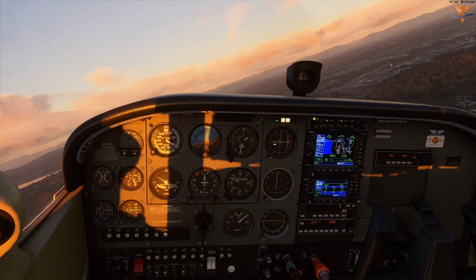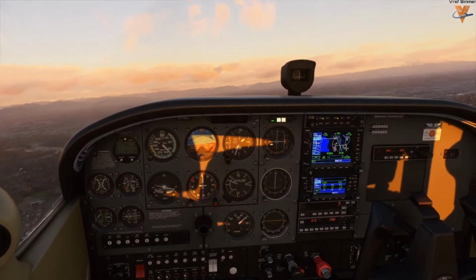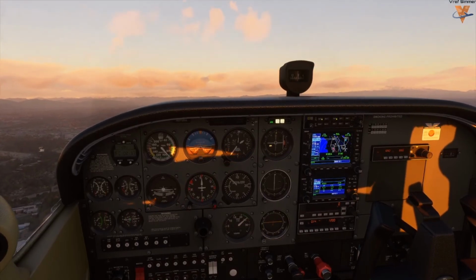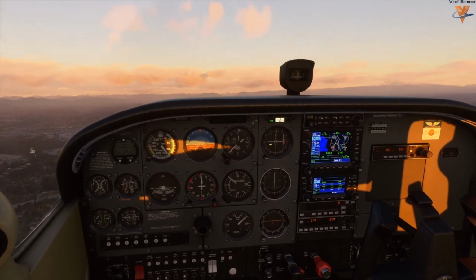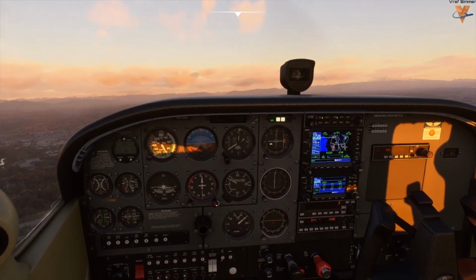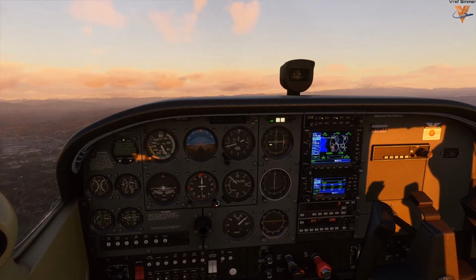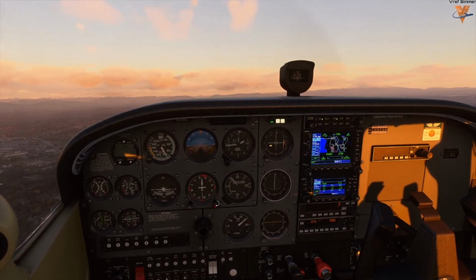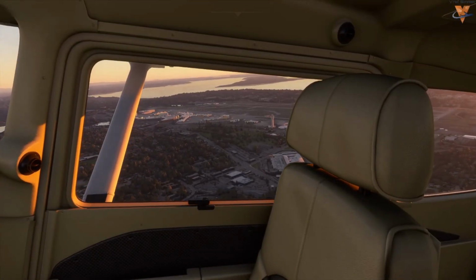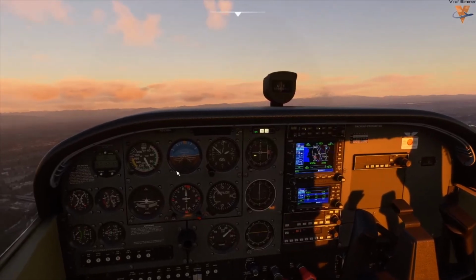Alright, I'm going to head east for a little bit and just get a little farther away from Seattle-Tacoma International. I'm just going to keep it at about 500 feet per minute in the climb. So it looks like our direct track is going to be about a 112 course right now. I'm going to set that in the heading bug just so we have a general idea of what the direct track to Tieton State is at the moment.